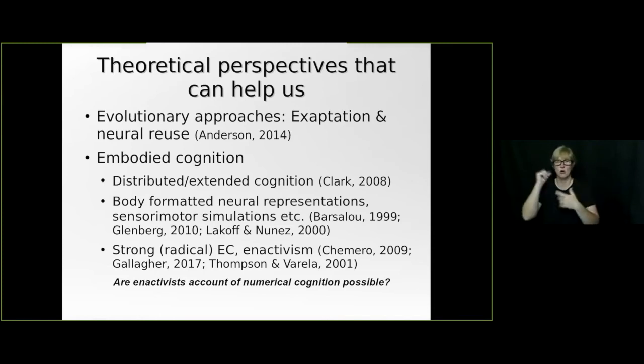And then we have the radical embodied cognition approaches like enactivism, where the effort is to provide a representation-free explanation for cognition, focusing on assemblies of the environment, the body, and the mind and brain, and these assemblies are transient and dynamically emerge. One problem, even though I really like enactivism, is how do you do cognitive science or cognitive neuroscience from an enactivist perspective? It's really hard to even think of setting up an experiment.